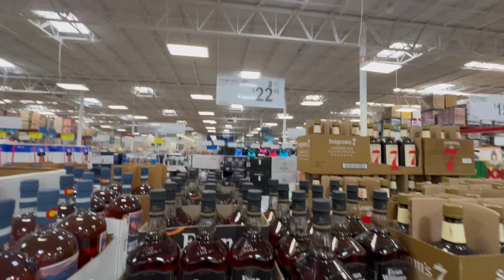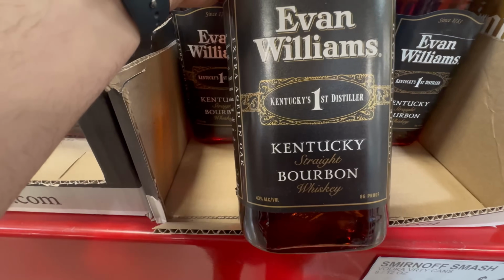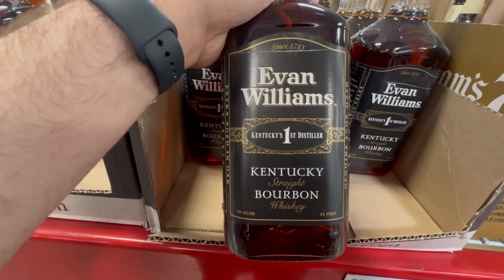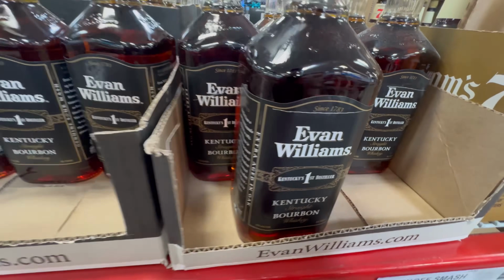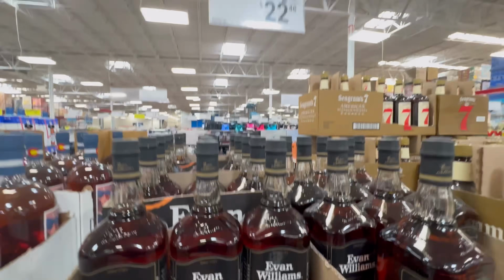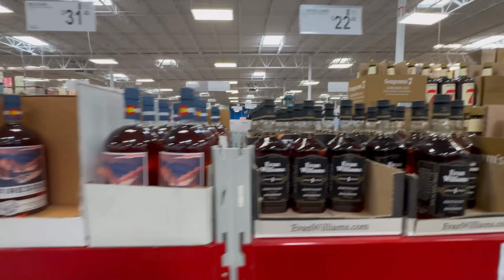Evan Williams Black Label for $22.48. That's a pretty solid price for Evan Williams Black Label. However, if I'm going to spend that sort of money, I'm going to spend about $30 to $35 on the Evan Williams Bottled in Bond, because you're getting a lot more proof and it's a lot tastier. However, you're not going to find a handle cheaper than $22.48 of Evan Williams.